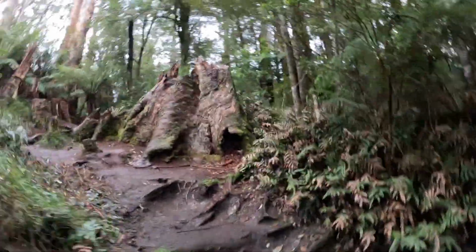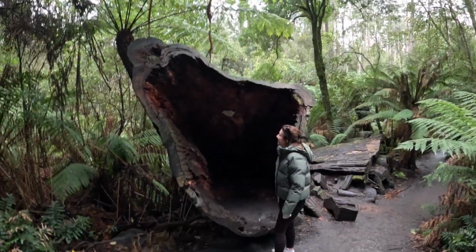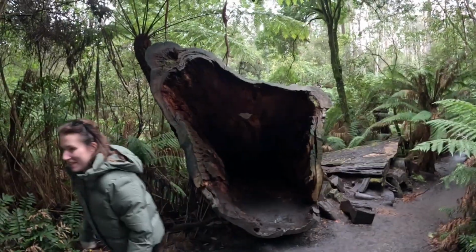That is a big trunk. So it came from there. And whoa! That's massive. It's huge. I wanted to see a meat-eating snail.